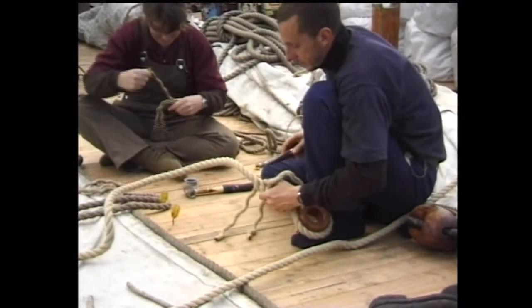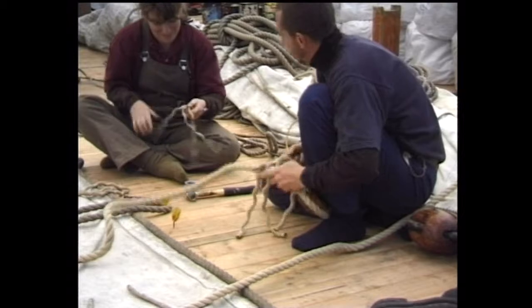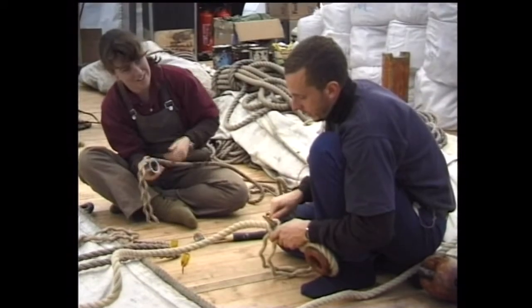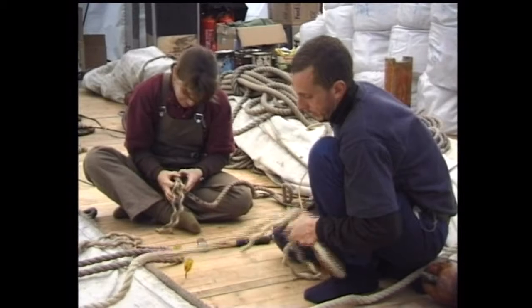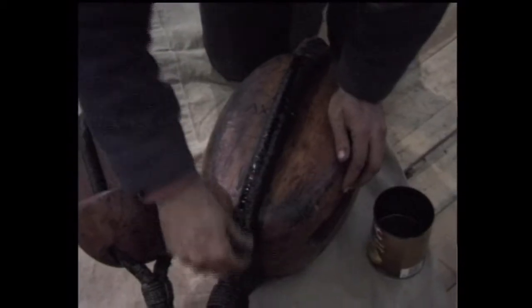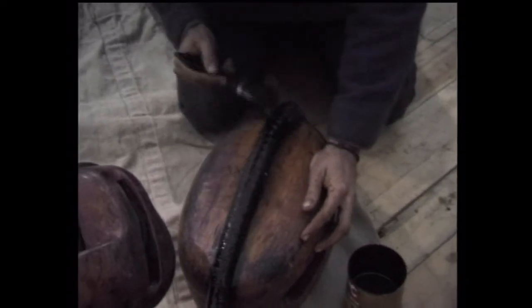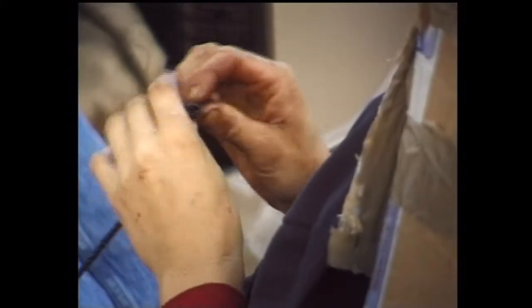In the sail loft, Tanya receives her first lesson in splicing rope. This block has been re-varnished and is now having a coat of Rigger's Black applied. This is a mixture of tar, varnish and black paint, and unlike tar, will set hard. Not all the ropes to be spliced are big ones.